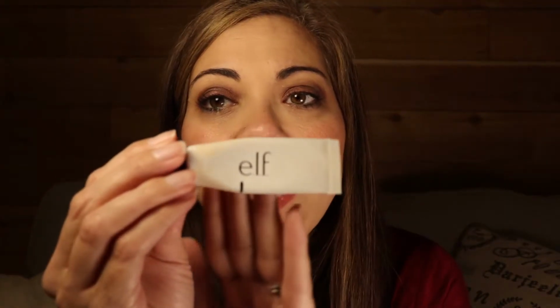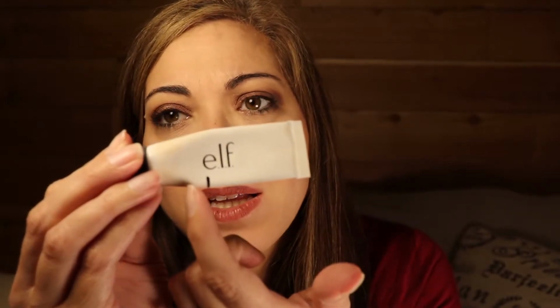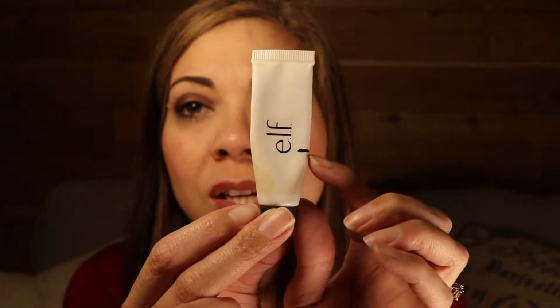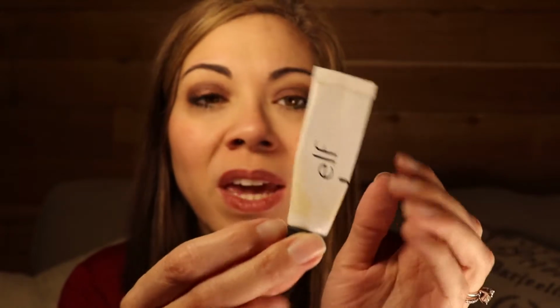The next product that I'm going to be working on is my e.l.f. Eyeshadow Primer. And you can see here my starting line is right here by the E. And actually, let me show it to you this way. Maybe that's easier. So this is how much I have to work on in the next 3 months. I don't know if I can finish this off or not. We all know eyeshadow primers take forever to use up.